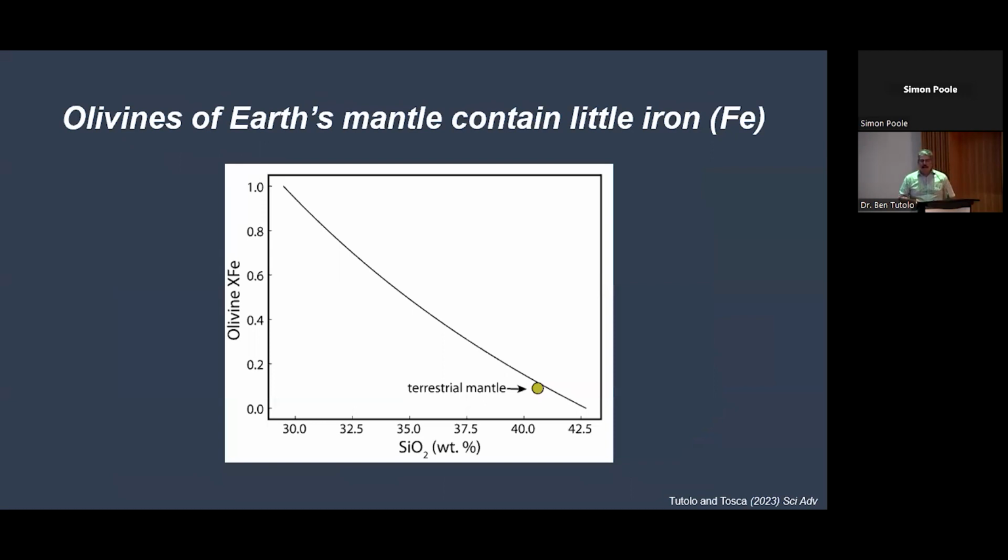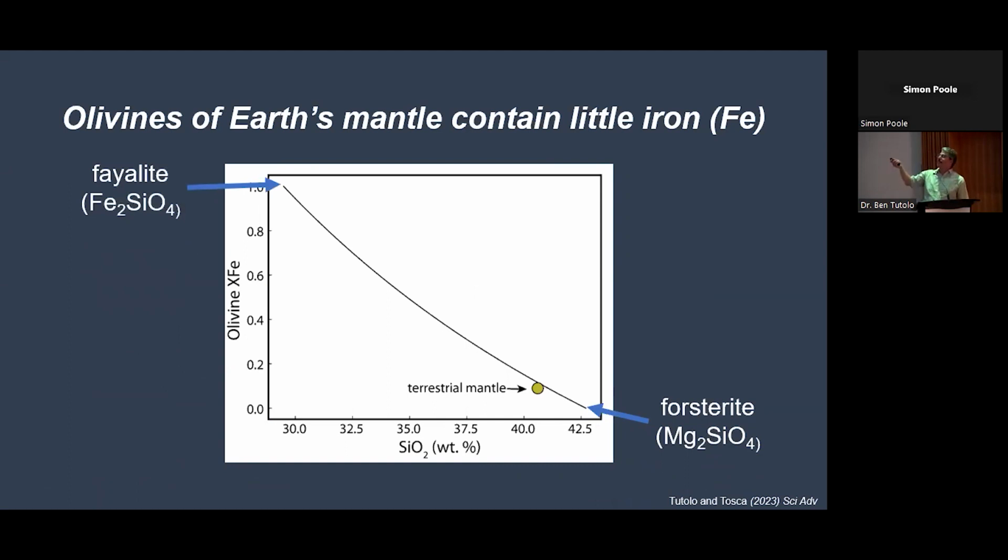Okay, so olivines of Earth's mantle contain very little iron, actually. So here's an olivine fraction of iron, so a fraction of 1 up here and a fraction of 0 down here in the olivine. And we're going between the minerals forsterite down here, so magnesium olivine, and fayalite up there. So forsterite has the chemical formula where it's just magnesium, silicon, and oxygen. And then this guy up here is fayalite: iron, silicon, and oxygen. And what you can see right away is that that beautiful green mineral from Earth's mantle is nearly all magnesium olivine, or forsterite.